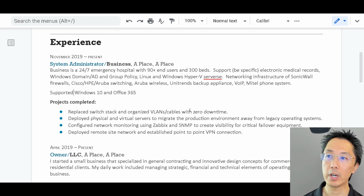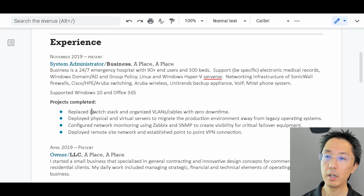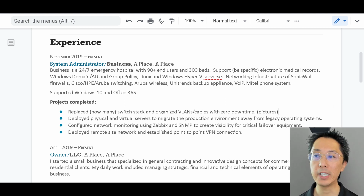Replaced a switch stack, organized VLANs and cables with zero downtime. Okay, that sounds pretty good. Be specific about how many switches were in the stack. Were they in different closets? And how long did this project take? Organize the cables. Do you have screenshots? Do you have pictures to show the before and after?